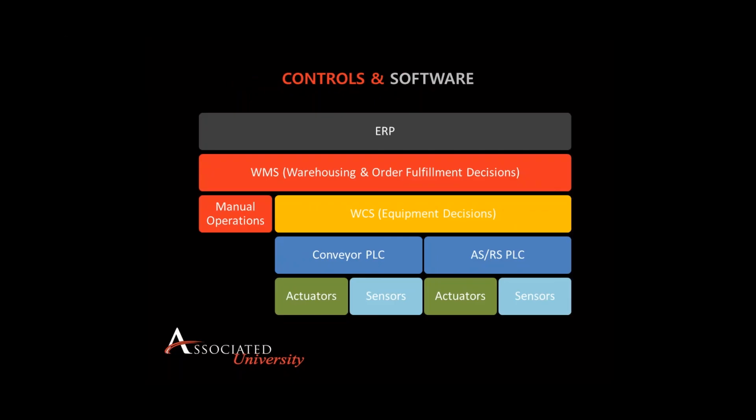When we look at controls and software, a traditional structure is you have the company's ERP system on the top layer. Underneath that, we have the WMS, which handles order fulfillment decisions and inbound activities, and interfaces with the ERP on the management of the distribution center. Underneath that WMS function, WMS many times will coordinate manual operations, but for automated systems, many times it requires warehouse control software to make equipment decisions.